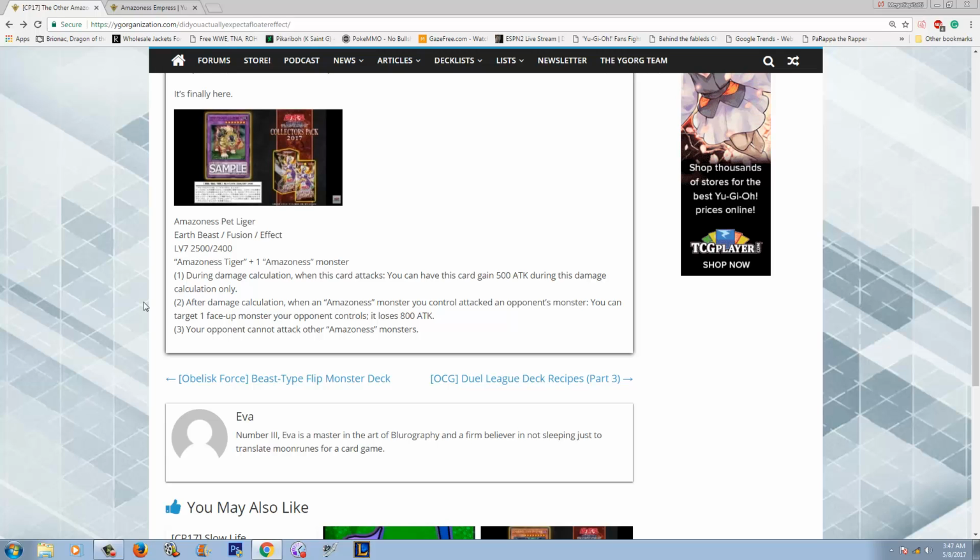Effect number 1, during damage calculation, when this card attacks, you can have this card gain 500 attack during this damage calculation only. So basically, when it attacks, it is a giant beat stick. 3000 attack is actually really strong for a level 7 monster. But again, that is only when this monster attacks.